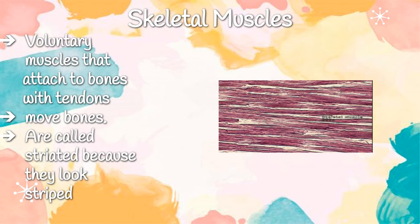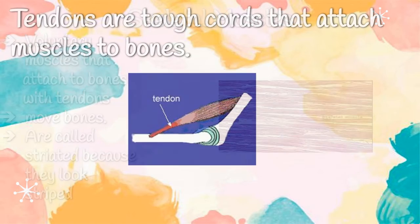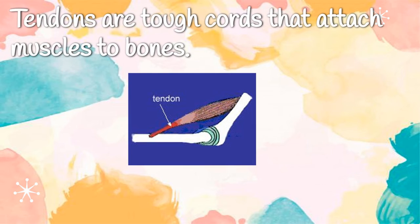Skeletal muscles are voluntary muscles, meaning that you have control over them, and they are attached to bones with tendons. They help to move your bones. They're called striated because they look striped. Tendons are tough cords that attach muscles to bone.